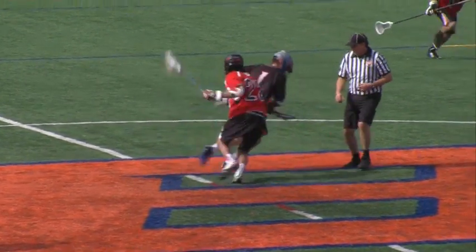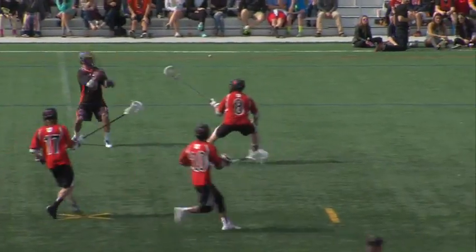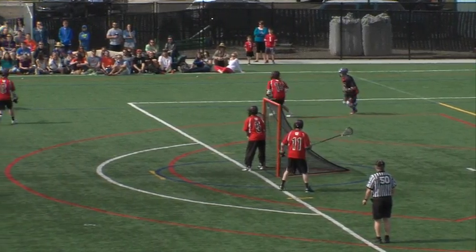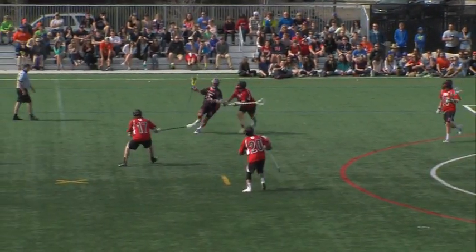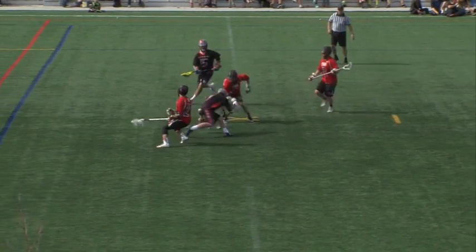And there's the whistle. And there's number 1 winning the face-off again, this time making a pass. Trying to distribute the goals amongst everyone. Passing it to the far side. Number 1 back with possession of the ball. Couldn't quite hold on to it there.